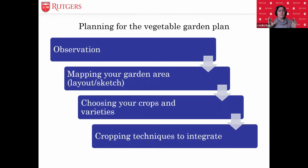Once you have chosen the ideal site where you're going to install your vegetable garden, you want to move on into creating a framework for mapping your vegetable garden, mapping your planting plan, creating a schedule, choosing varieties that are going to thrive in your location, choosing varieties and crops that you're going to consume from your garden. And then also looking into cropping techniques that can help us either maximize space, maximize harvest. And in today's webinar, I'm going to be sharing some ideas that will help you exactly do that, maximize the space in your vegetable garden.